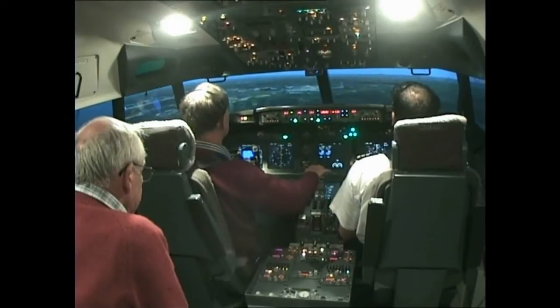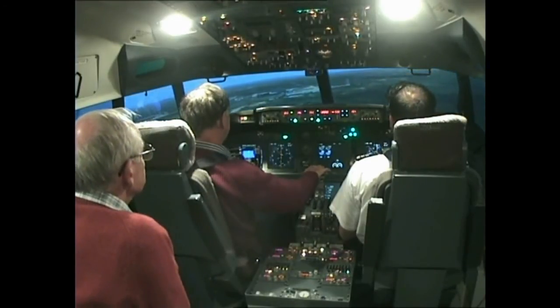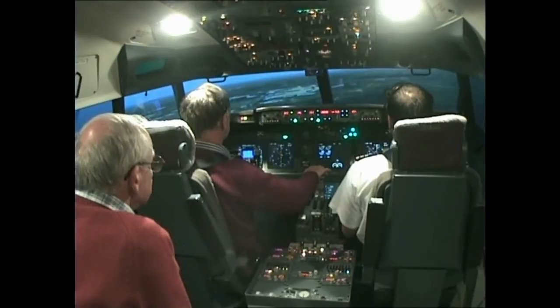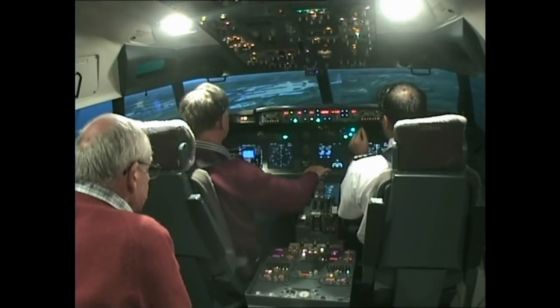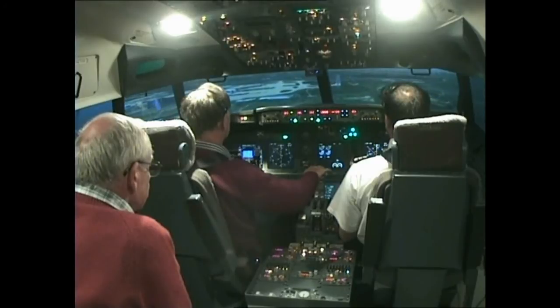Good. Small movements. And hit the button at 100. That's right. You should be on top of the runway at that point. And essentially on top of those lights, really. Hold the nose down a little bit left. You can gently use your feet here. Gently. Hold the nose up a little bit. That's good. Hold it there.